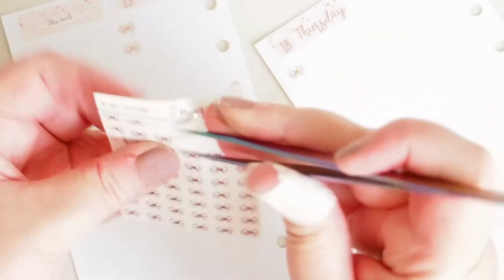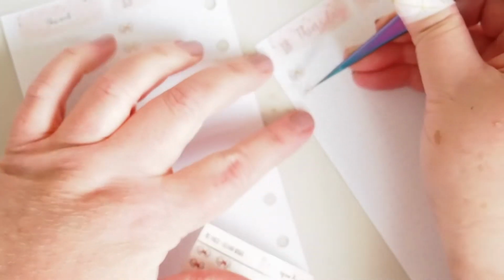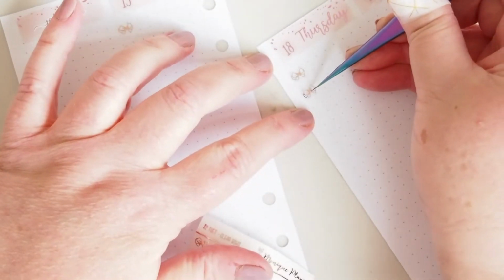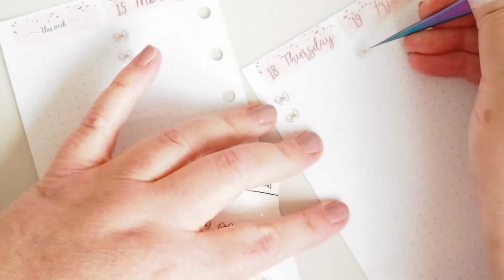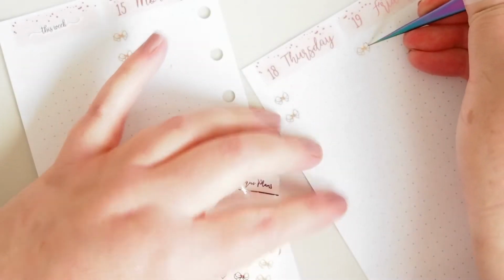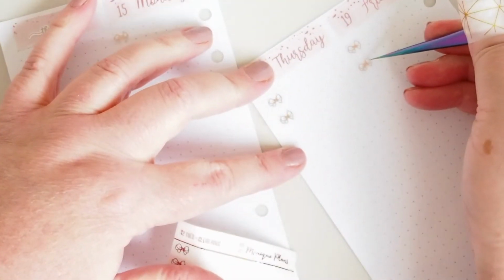So that will help me decide, won't it? Super easy to print and cut though, so it's not that dramatic. These are so cute. I haven't used these before, so I picked these up from Monique Plans. She was at the Melbourne Planner Market last year, and I grabbed them then. I think that was the first time I'd ever used anything from Monique Plans.